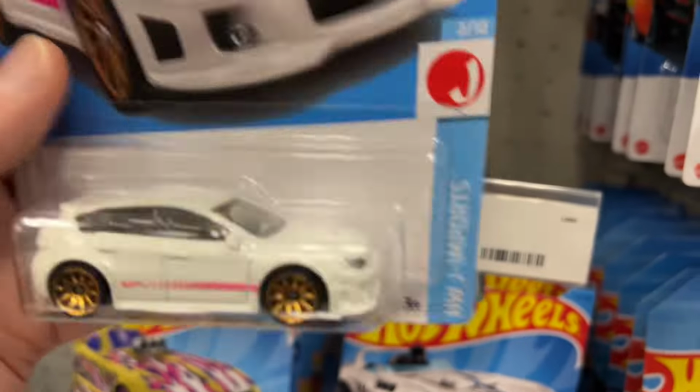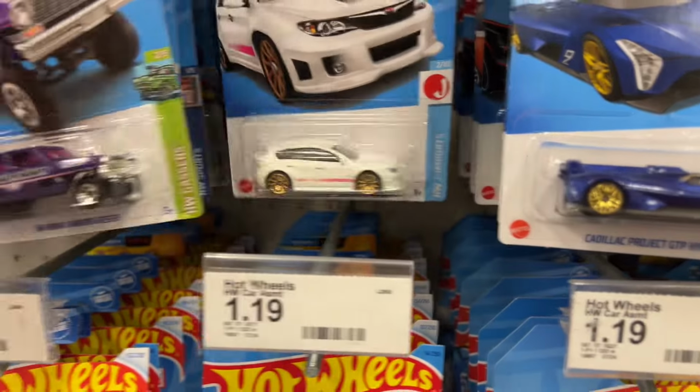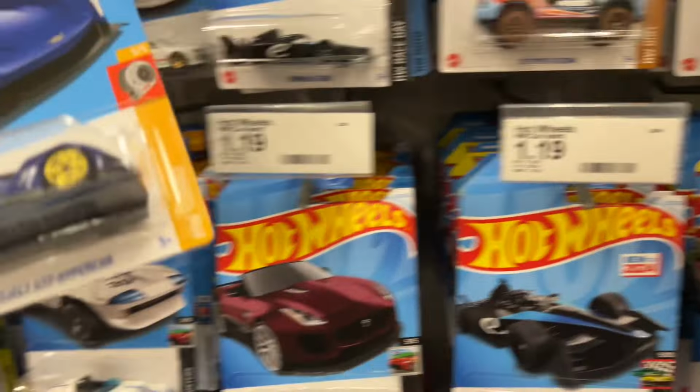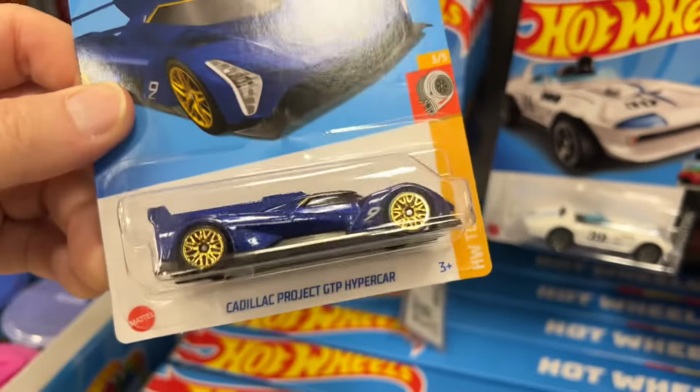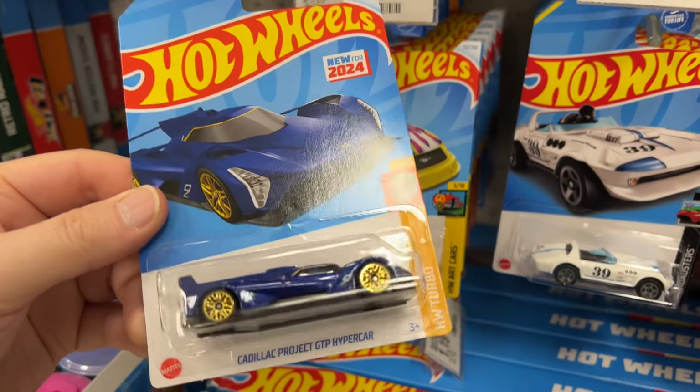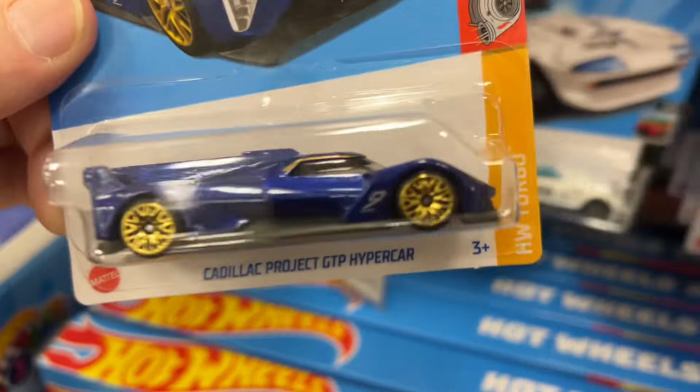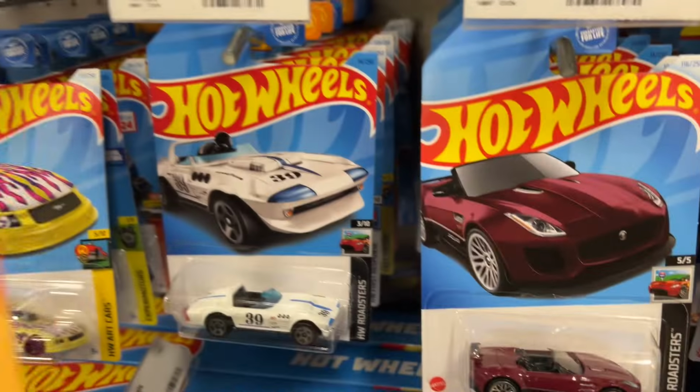Oh, here's the Subaru. I have this one as well. Man, I have almost all of these except for that Jesko. I can't remember if I bought it before. I don't know. For some reason, since it's a new one. New for 2024, the Cadillac in blue. Oh, wow. This is another one. I think I'm going to grab this one.